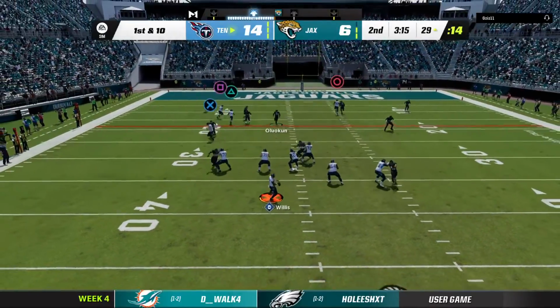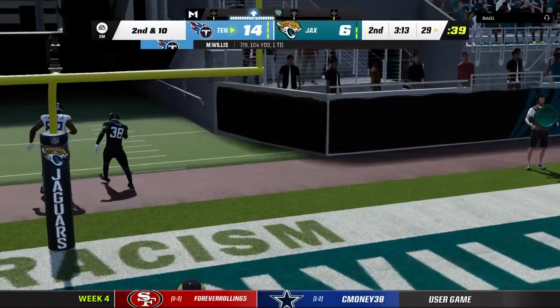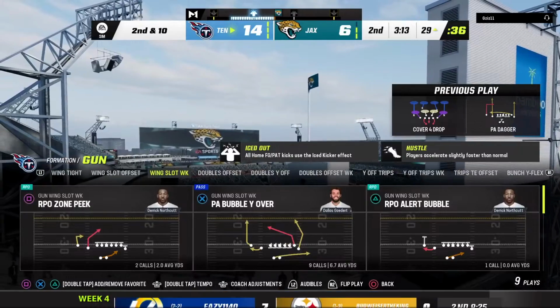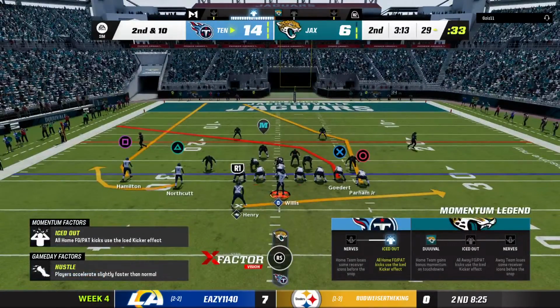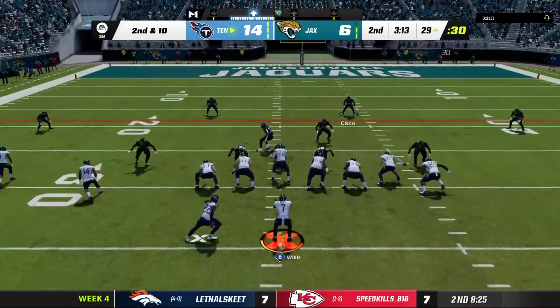Willis now off play action. Letting one go deep for the end zone. And incomplete on a deep ball. Well, when you've got a tight end who can run, you've got to give him a shot to unlock the defense. Want to see what they can get, taking the big shot downfield. That one winds up incomplete.